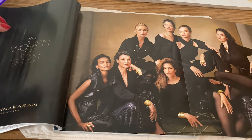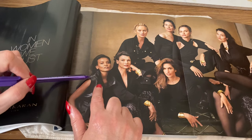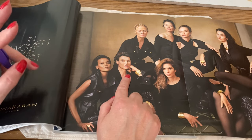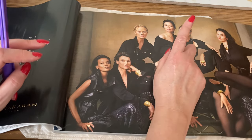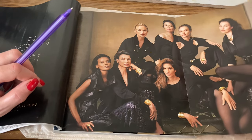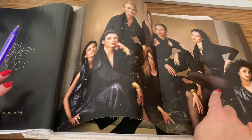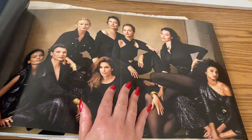They're all wearing black. I might bungle some names, but this model is Liyah Kebede. She's from Ethiopia. Linda Evangelista, Cindy Crawford, Carolyn Murphy. And if I'm wrong, somebody correct me. Shalom Harlow from Canada, Amber Valletta, Karlie Kloss, and Iman, and a Dutch model. I'm sorry, I should have done it this way. I didn't mean to leave anybody out.